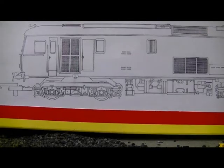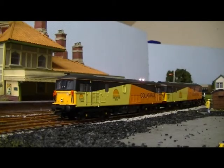So, here we go. There we are. I've recently got two of my 73s done in Colas livery. I know that Colas don't own any 73s, but I think it suits this livery well. I sent this off to Britannia Pacific Models, and in a couple of months they returned.